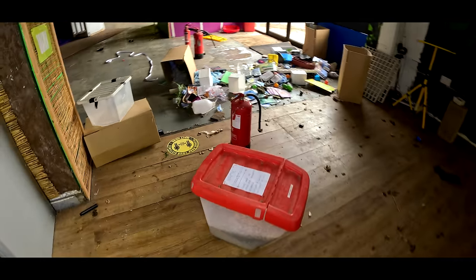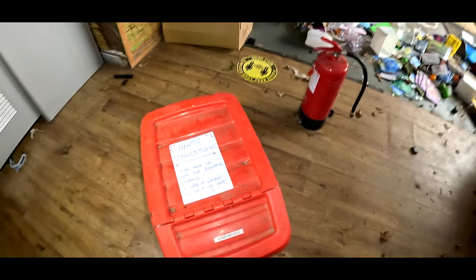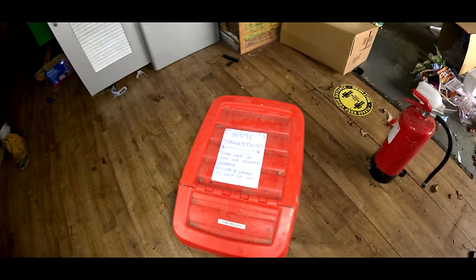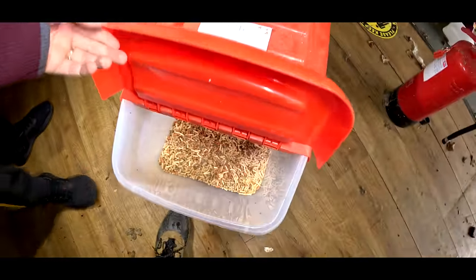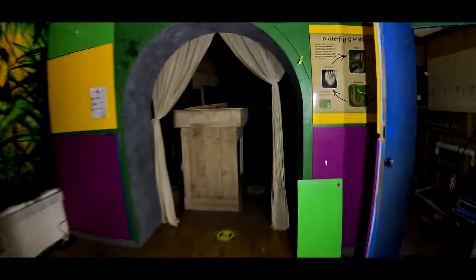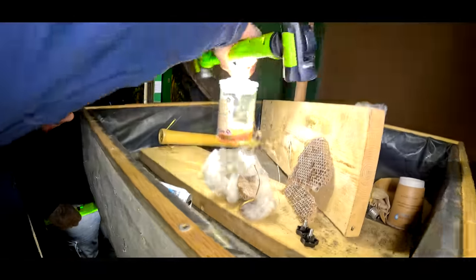Name suggestions. Oh, that's cool. Pond pellets. Please help us name our rehomed animals. Pond pellets, food, isn't it? For the fish. Butterflies and moth life cycle. Now, I'm glad that we're doing this. So, there's the skin, look. Look at the wild sweets, look at the state of them.